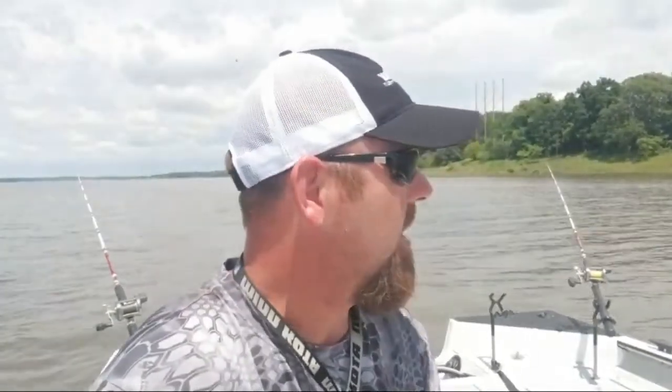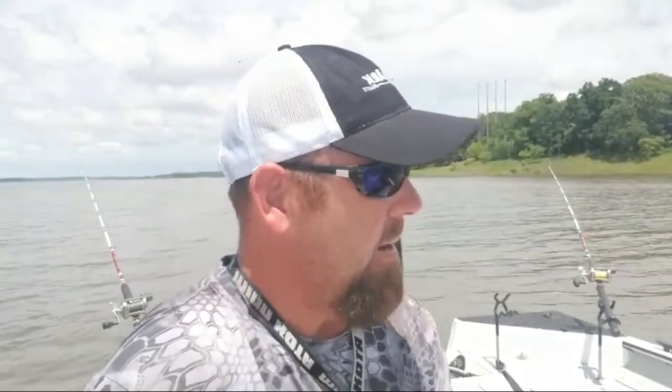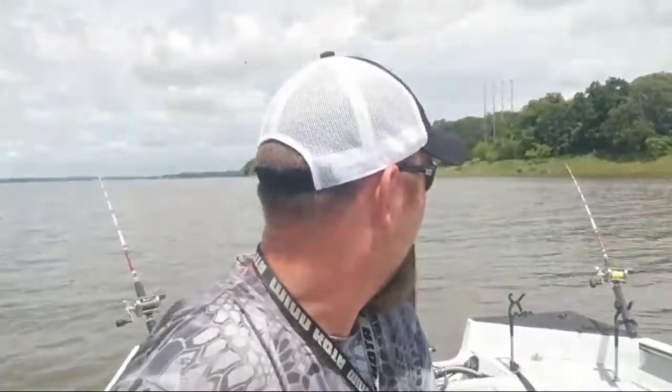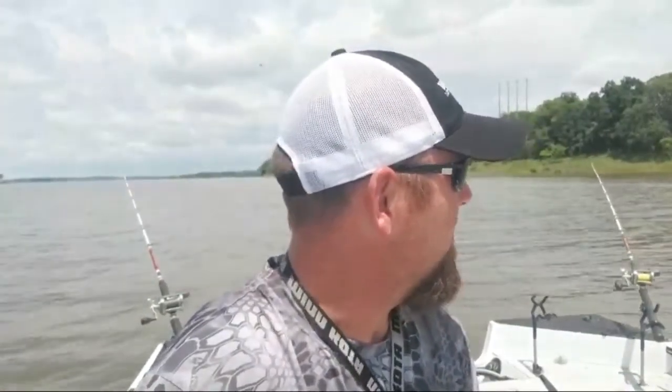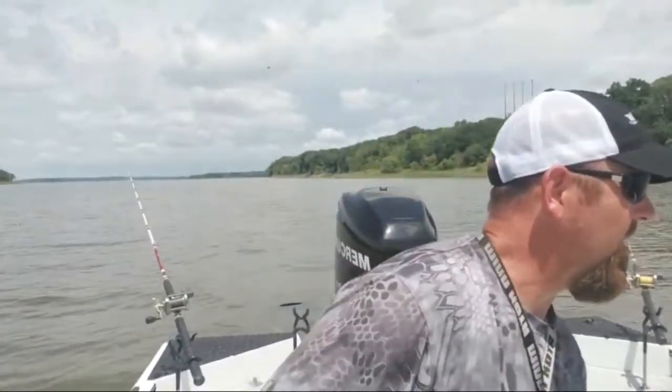So yeah, using cut bait. We're using cut shad today. Went downtown and back one of the spillways and caught some shad. 4-foot throw net, caught 40 easy. It was 4 shots, pretty easy pickings. We are running into some fish today, so hopefully we can get some of them to bite. So we'll see how it goes.